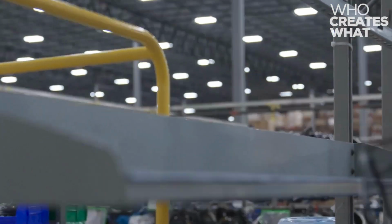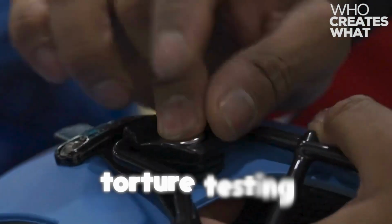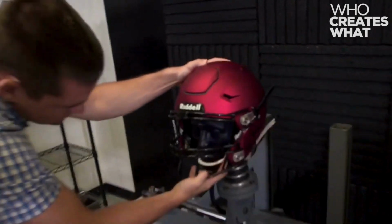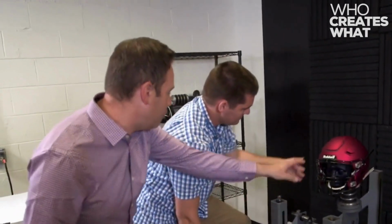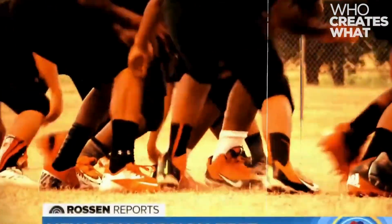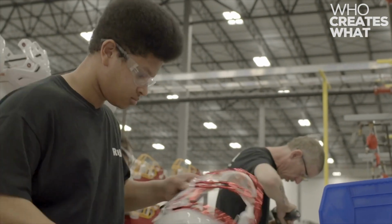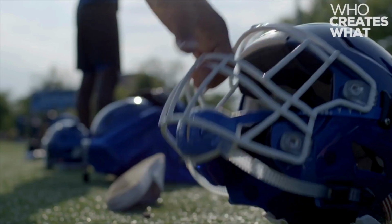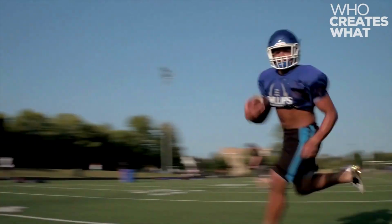And get this, before a face mask even touches the field, it goes through some serious torture testing. High-speed machines bend, twist, and smack it from every angle, making sure it won't snap under pressure. Because when a 300-pound linebacker is charging at your face, oops isn't an option. Oh, and for that perfect finish, every mask is coated in a special anti-corrosion layer, so whether it's a rainy game day or a freezing playoff showdown, your face guard isn't rusting out like an old bike.